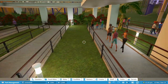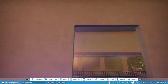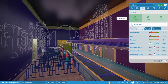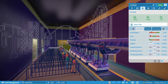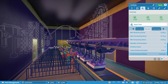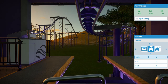Again, I love the gap between these paths. I think that works really well. And then this building here with the signage looks fantastic. So yeah, this is Cyclone, which is a suspended swinging coaster. Green stats across the board. It's not really a surprise anymore because clearly Jasmine knows how to get green coasters on this game. There's the stats for the coaster if you are interested. Other than that, we shall hop in and take a look at Cyclone.